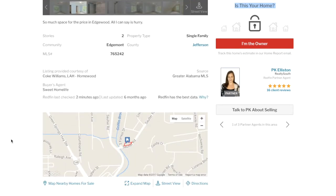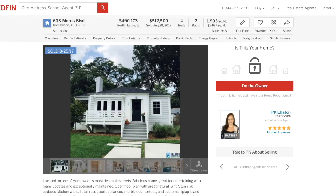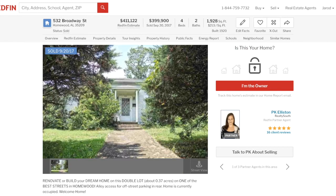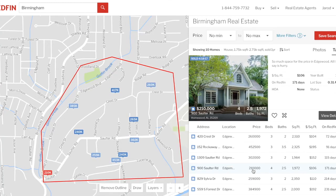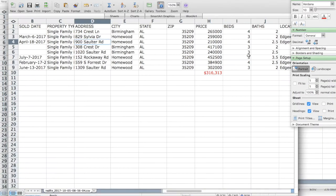I would actually leave this home. I don't know why it pulled so low. Let's get rid of some of these. So this only got $106 a foot, 210. It's 1,900 square feet, but it's not bad. So I don't know why that one pulled so low. That one kind of throws us off. Usually we can tell why they're so low.